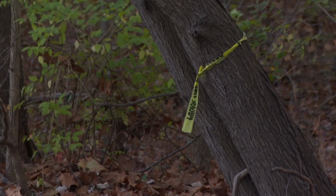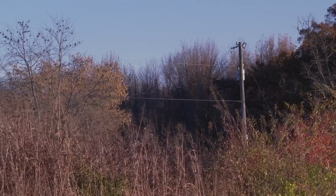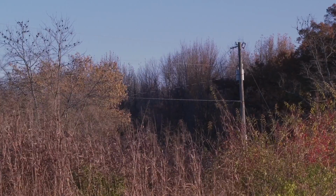She is yet to be identified, and they're still looking for whoever left her there. We normally don't have things like this happen in this neighborhood. Everybody's usually very nice. This nearby business owner, who asked we don't show her face, says it's the latest in a tough week. Everybody's really sad. I personally have been very depressed over it.